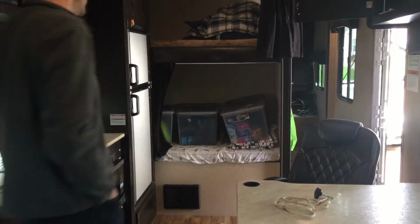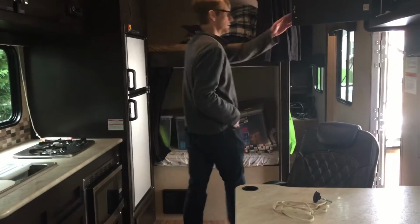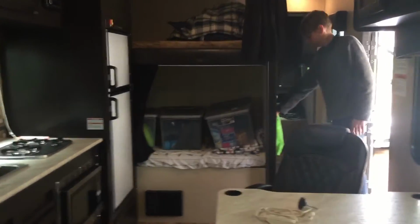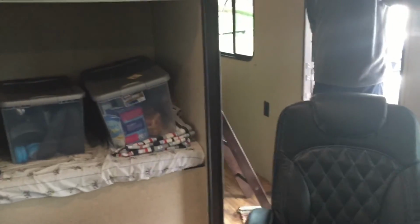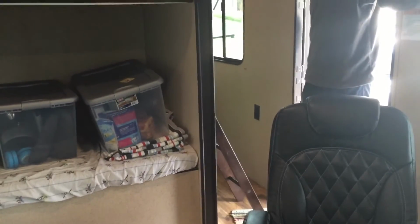So, anything else in here? There's a built-in ladder here. Oh, yeah, for the top bunk. There's a ladder that comes out. There's another ladder to get into the bed that comes down back there that's under the couch right now.